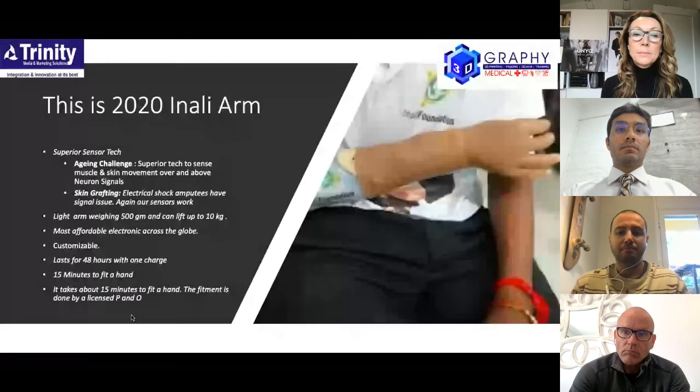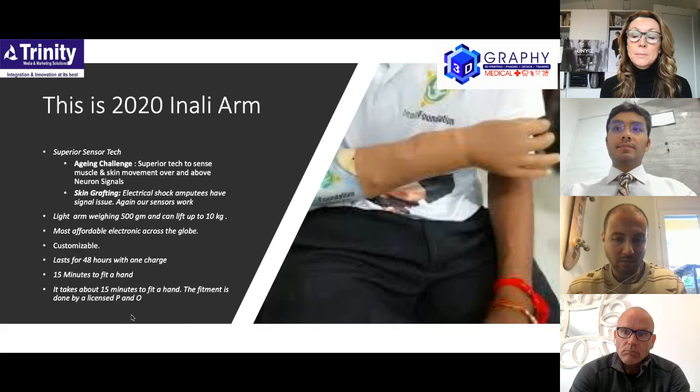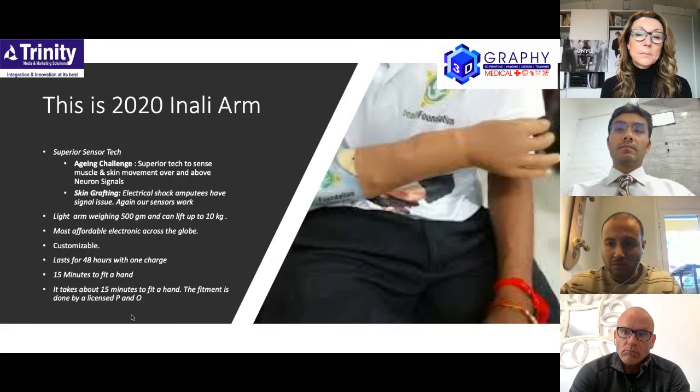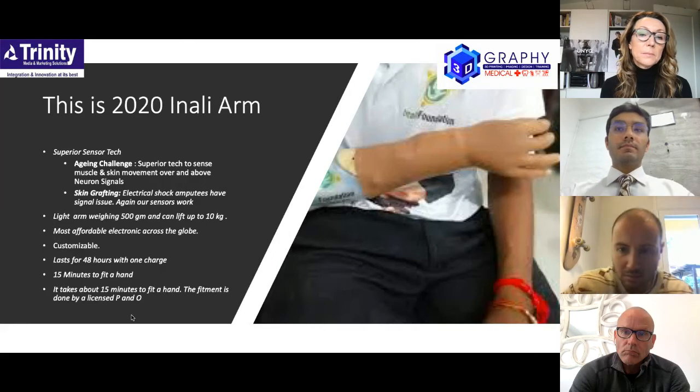Biosensors that have been used so far have some sort of problems like aging. With age, your signals become weak and it becomes hard for these myosensors to pick up the signals. The hand that we have does not take signal just from your skin. It takes from your muscle movement also. So most of these patients who have the aging problem can be helped. Apart from that, in India, as I said, 90% of the people are facing this sort of amputation because of electric shock. In case of electric shock, you have to do skin grafting, but because of skin grafting, the signal intensity becomes weak, and these people do not get the hand because of the skin grafting. Apart from that, most of the arms are very heavy, but the Inali arm is lightweight, nearly about 500 grams, and can lift up to 10 kgs.